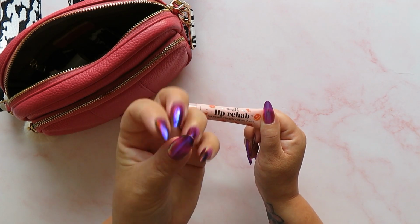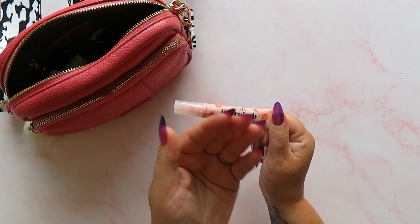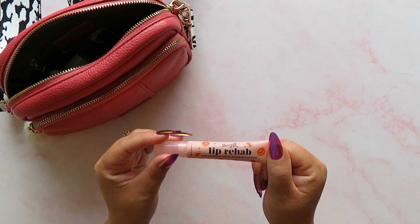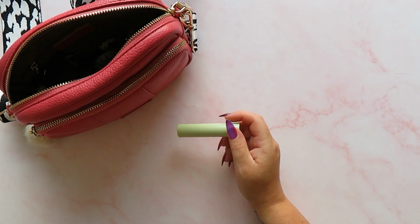It doesn't soak in. It's not like a lip balm that sits nicely on your lips. It sits on top of your lips. Do you know what I mean? And it looks a bit cray cray. So I wouldn't wear that out on the street.